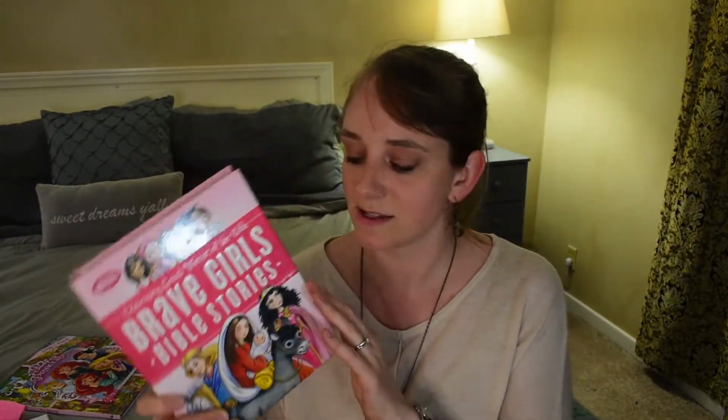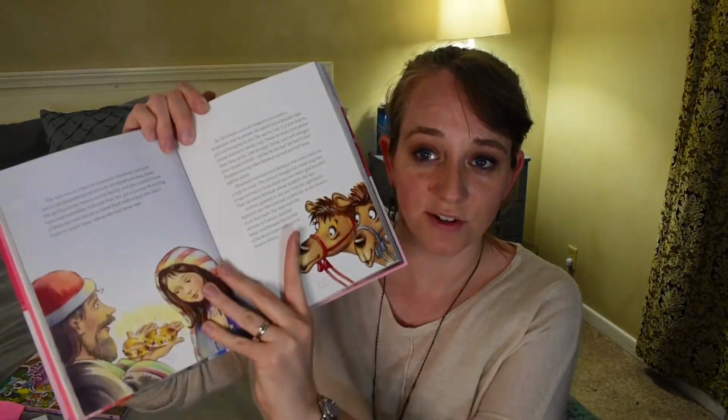And then I saw this, and my mom decided to get this. This is fun. This Brave Girls Bible Stories. It's kind of a combination of a devotional and a storybook Bible, but it focuses on the stories of the women in the Bible and how they followed God. So this will be a lot of fun, and I think all of my girls will really like this.